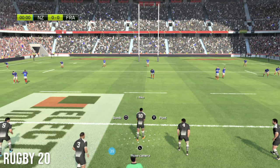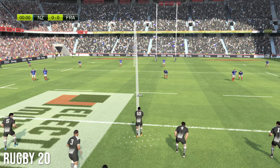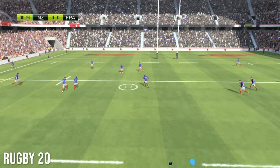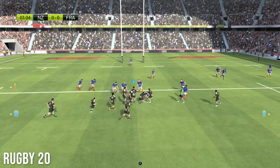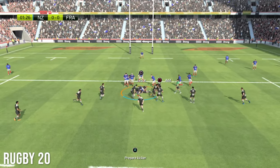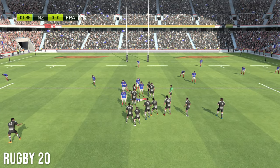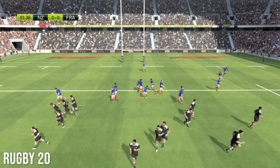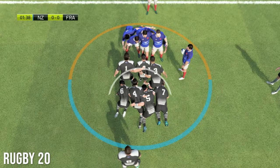Still a few more moments before the match begins. And the kickoff goes to the left. Dupont beneath the kick. And a ruck is formed. And now for the first scrum of the match. Scrum in their own half.